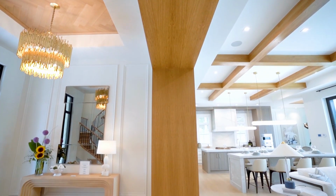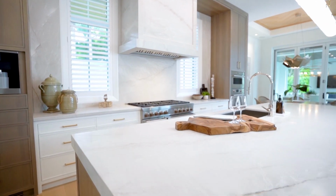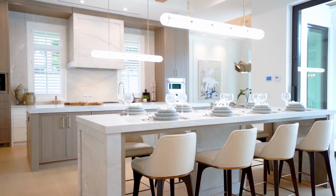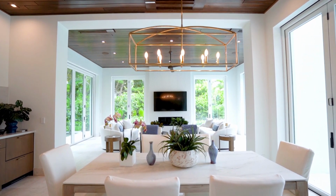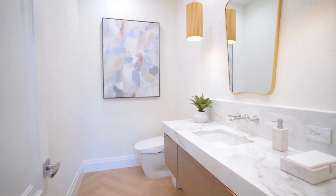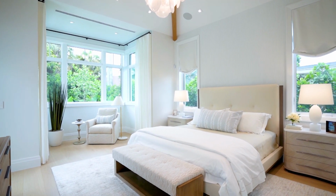As you enter the home, it is immediately evident that no detail has been left untouched. From the custom sweeping stairway, the 800 bottle wine room, the custom cabinetry throughout the home, and a gorgeous oversized Florida room overlooking the resort style pool. Just to name a few special features that this home has, the Toto 700H electronic toilets in every bathroom. Oversized master suite is to die for.